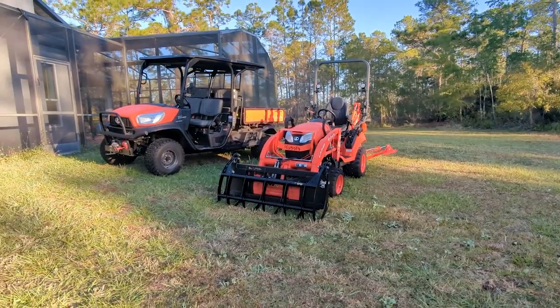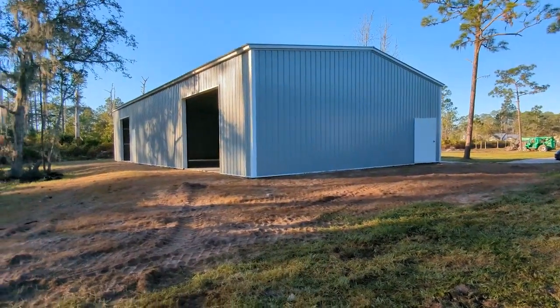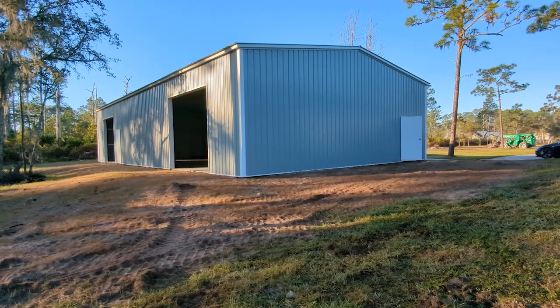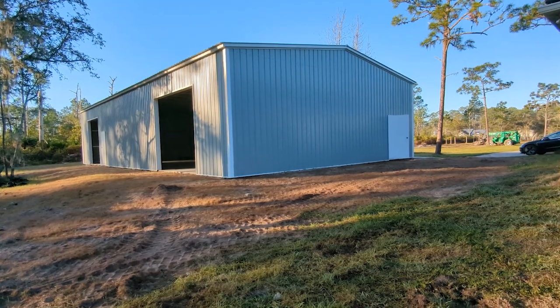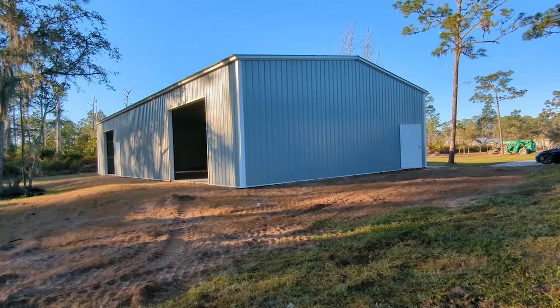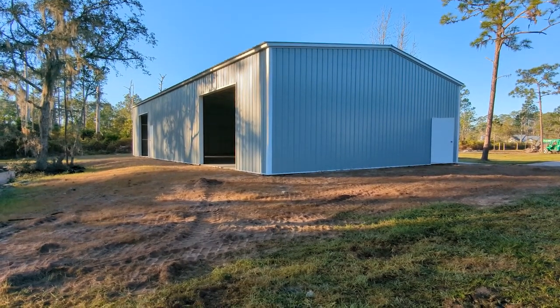So now we can work on getting the side by side or the farm truck and the tractor stored. It eventually will go in that far side. It's a pretty good sized building. Hoping that we can get all this stuff in there. But feeling super blessed that we've got this and the ability to get it built. Just super excited. Just wish I didn't have a bum leg so I could get this thing going.